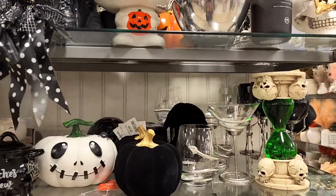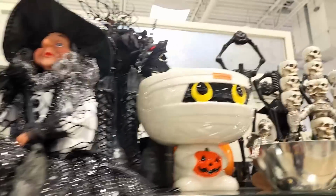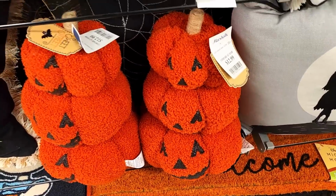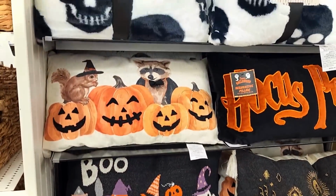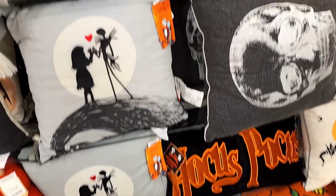And then here's some other goodies. We had a little bit of dishware mixed in with this end cap and this cat on a jack-o'-lantern. Who's buying these witches? Please let me know because I see them every year and I never know who's purchasing those. As far as outdoor mats, we had some basic orange welcome ones and a Peanuts one. I love that Pottery Barn stack of pillow dupes and some other pillows here, as well as those giant blankets for $30. And then more pillows, more Peanuts things.